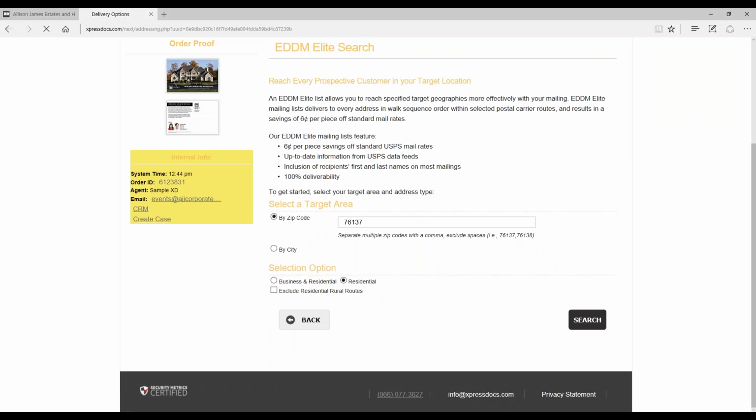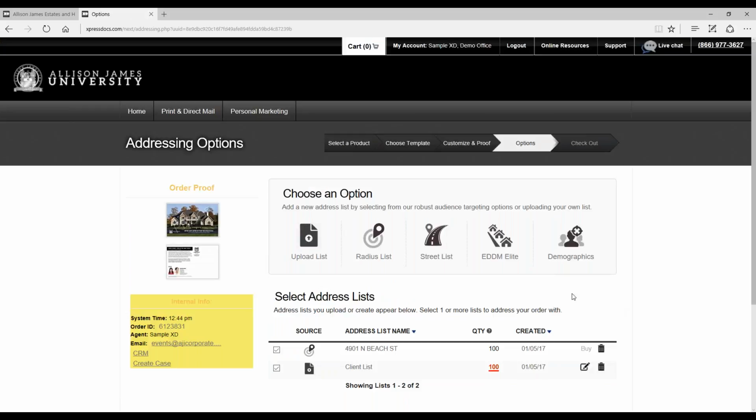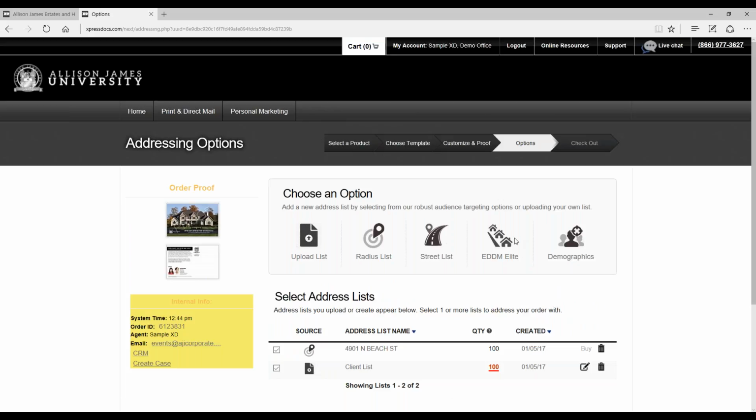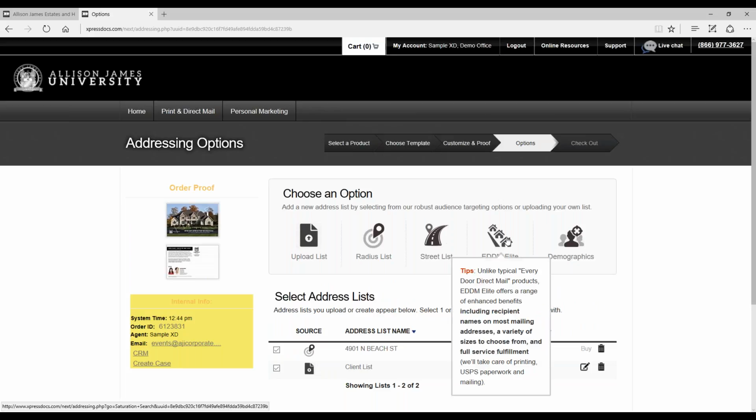Let me move back here, and we'll go back to the main screen that I'm on. And then last but not least, there's also an option for demographics. I should clarify too on the EDDM Elite, we don't charge you to create the EDDM Elite mailing databases. There's no cost for that. We'll just automatically generate those EDDM lists for you for free.